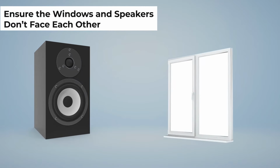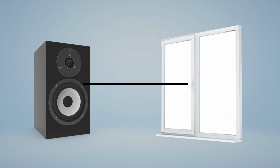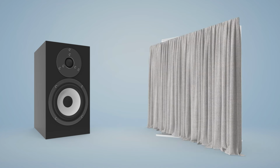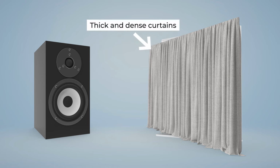Ensure the windows and speakers don't face each other. Of course, this makes sense. You don't want the music from the speakers to simply flow out the window. Along with this, let's not forget the fact that sound reflects quite a bit off glass, making it a bit of a nuisance when it comes to mastering acoustics. Instead, get thick and dense curtains, and have them closed when you are using your home recording studio.